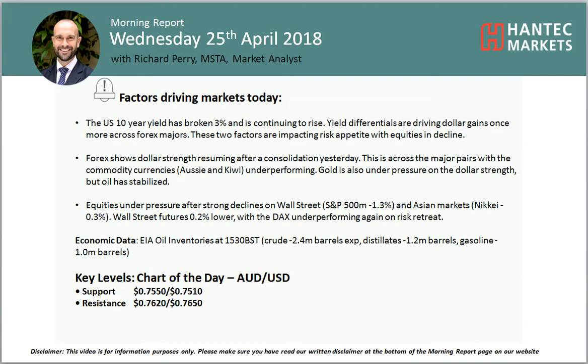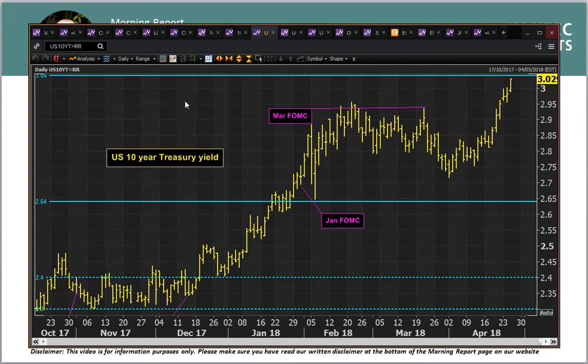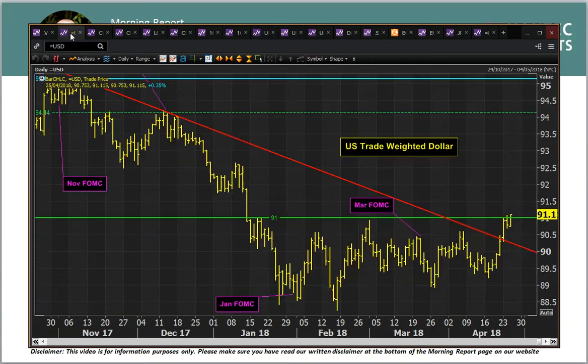The Treasury 10-year yield is the key factor that markets are looking out for at the moment. Everyone's been talking about 3% on the 10-year and we are breaking through that, but it's the interest rate differentials that are really the key to what is driving this dollar. We've seen an upside break now seemingly coming through above 91 on the dollar index.